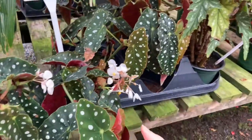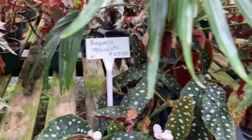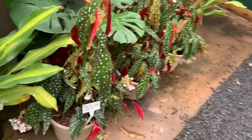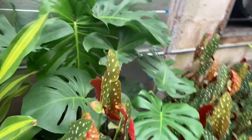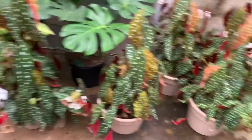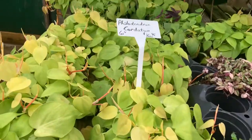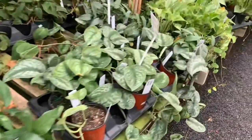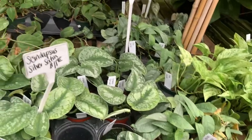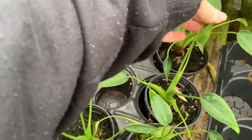I don't know that I'll get it today though. But look, it's not that price either. Very pretty. Holy shit, look at this. Wow. That is absolutely beautiful. And that is really not a bad price. Some more Scindapsus. These giant leaves. I've never seen this before. Look how cute this is.